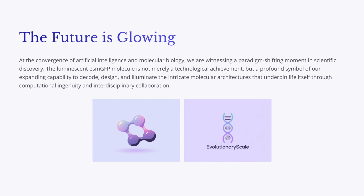This AI-designed protein is just a glimpse into the future of biology, a future where we can harness the power of nature and technology to create a healthier, more sustainable world. It's a future full of promise, and I can't wait to see what we discover next.